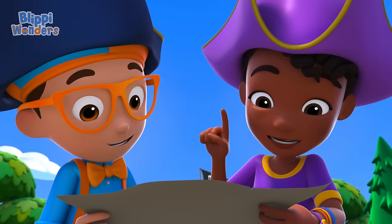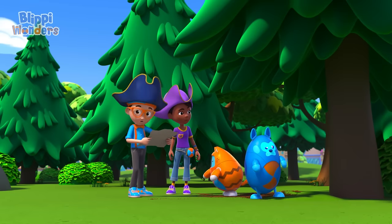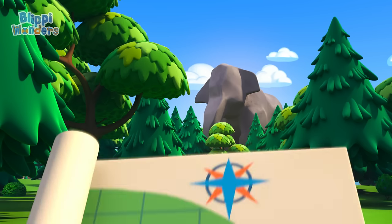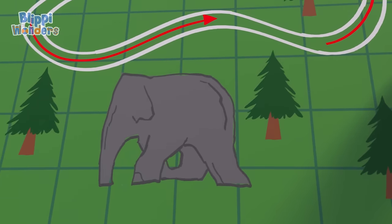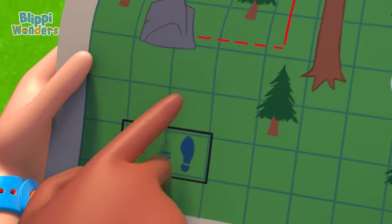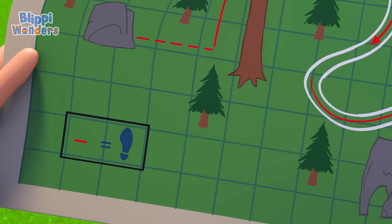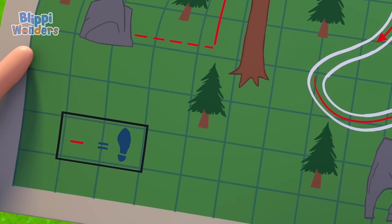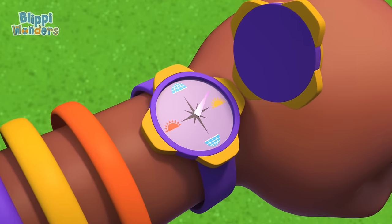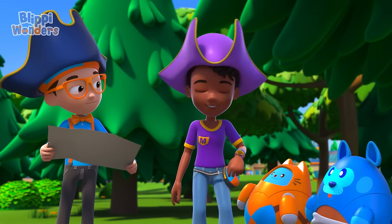First, we need to figure out where we are. Do you see anything you recognize from the map? Hey, that elephant-shaped rock looks just like the one on the map. Now you see those dashes? According to the map scale, each dash is equal to one step. There's five dashes, so that's five steps. Right! And according to my compass watch, we need to walk five steps north, which is this way.